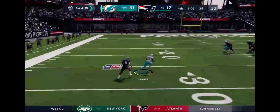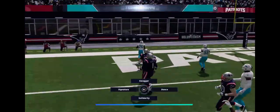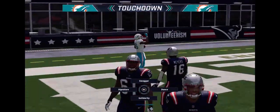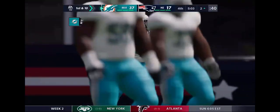And now this is intercepted. My goodness. Picked off near the 29. And he will bring it back. It's a pick six and a Dolphins touchdown.